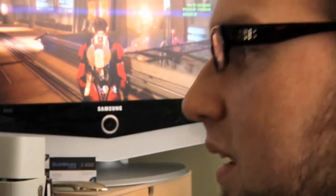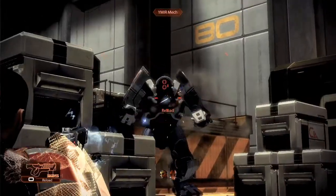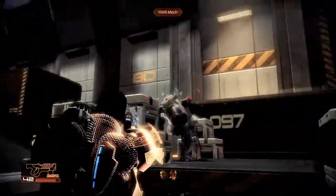So every day I'll come in, play the heavy mech, see how he's working, see how all the animations and VFX are coming together. And this late in the game, he's really close to done and polished. So he's worked out pretty well.